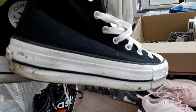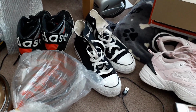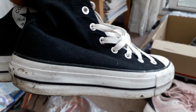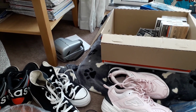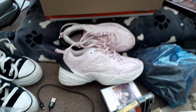Standard Converse, although platforms, these were pricey. Again, same price as the pans. Not budging on the price at all. Not even like 10p off. But they are platforms, and I've been selling a few platform Converse this year, and they've gone for good money. I can't remember off the top of my head, but I think it's more than 40 quid. So that's not bad at all.